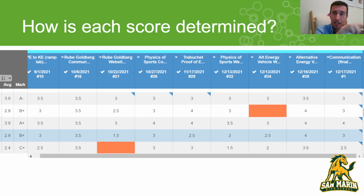So this first student at the very top row, 3.5, 3.5, 3.33, 3.53. So I said overall, every once in a while they're getting the 3.5, but by and large, they're hitting a 3. They're right on target. So that earns them a 3. The next student had a mix of 3s, 4s, 3.5s, a 2.5, and then 1 missing assignment. So their alternative energy vehicle, they didn't have the communication component there.